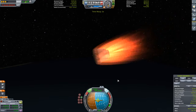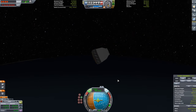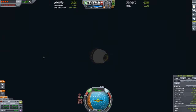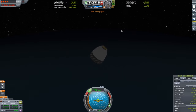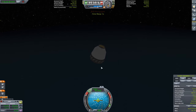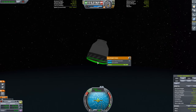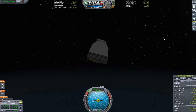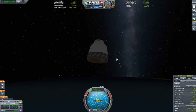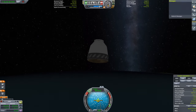And here we have, this is time warp. We are above the oceans. No. Oh man. Battery went out. Shit, I won't be able to land it now. I thought I will be able to. Battery went out. I should have learned.